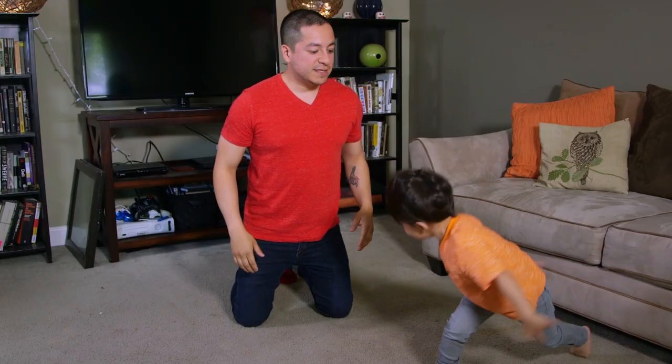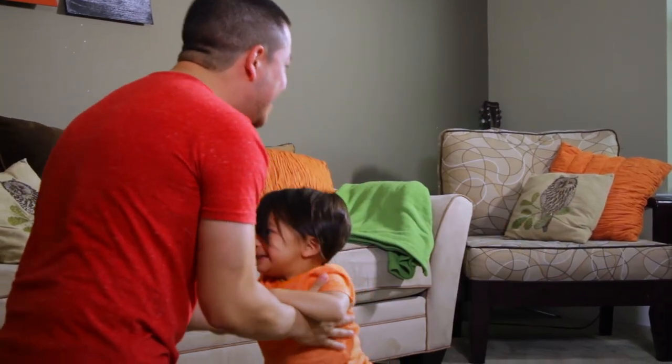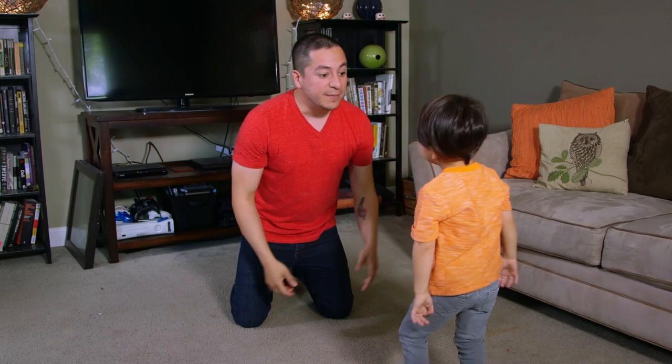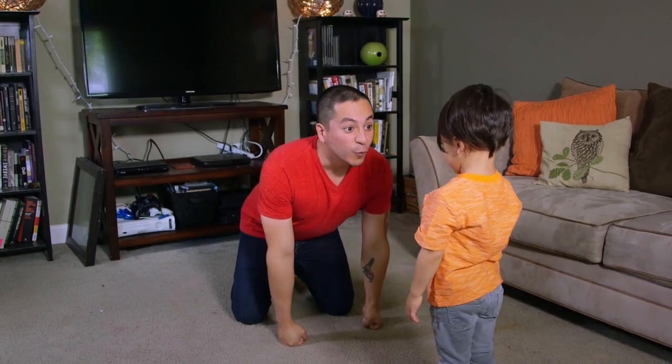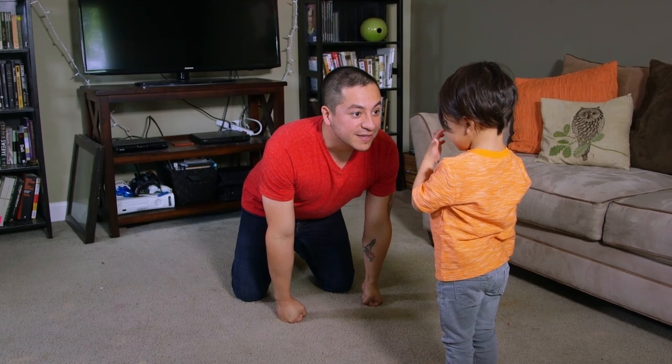You can adapt this game to play with kids of all ages. My little one, for example, may be too young to fully understand the rules of Simon Says. So when I play with him, my focus is introducing him to new words. Simon says, touch your ears. Yeah, good job. Simon says, touch your nose. Yeah, good job. Simon says, smile.